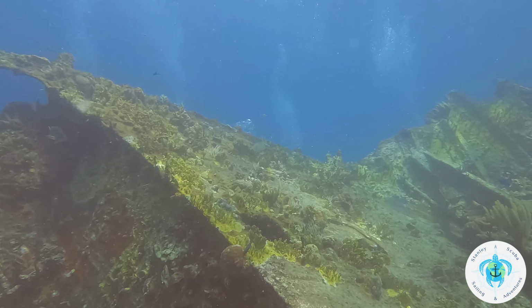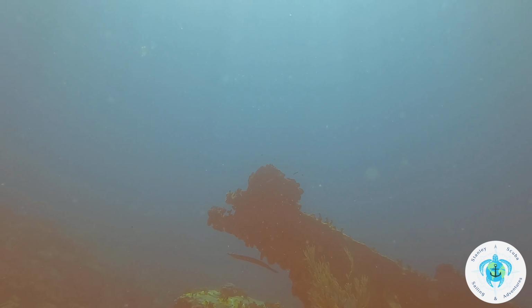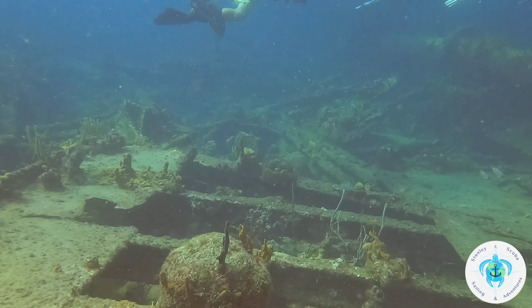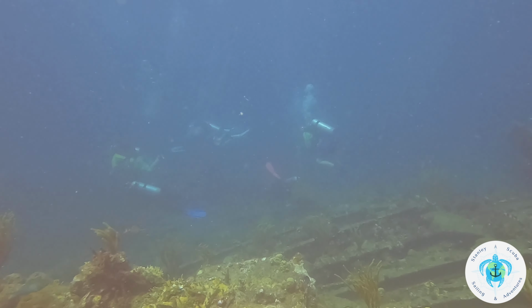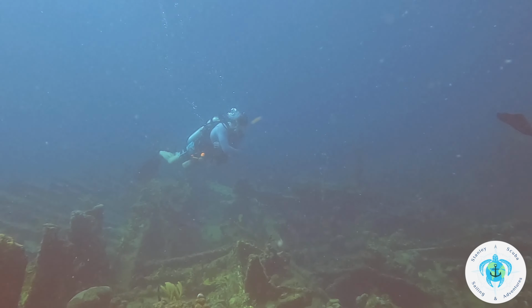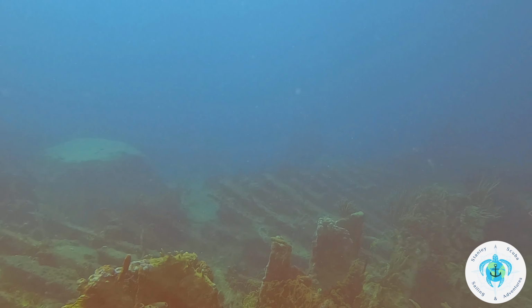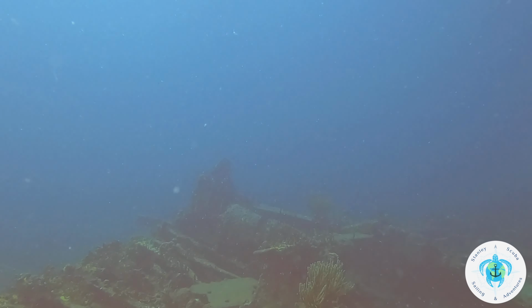As you can see, there's quite a bit of particulate in the water today. This tends to cause backscatter, and I'm trying to compensate for that with different settings on the camera. It doesn't always work. However, I was pleased with some of the photographs from this dive. You can find those photographs on my Facebook page, which is simply facebook.com/StanleyScuba. It's amazing how much growth there is. The ocean really has taken over the wreck.